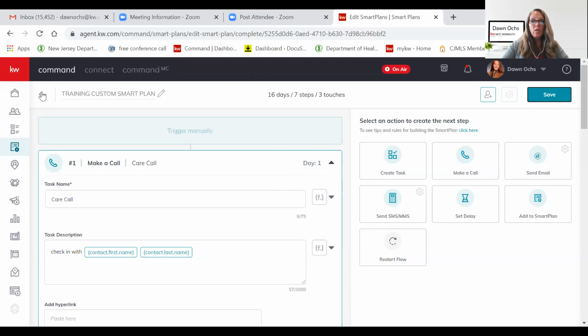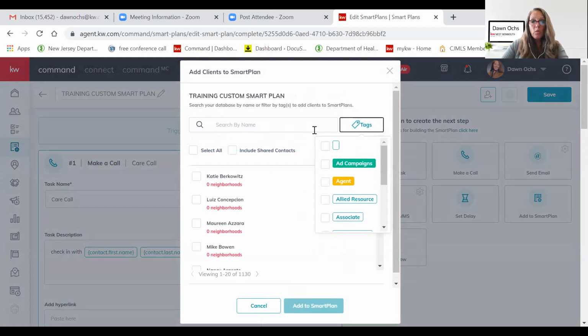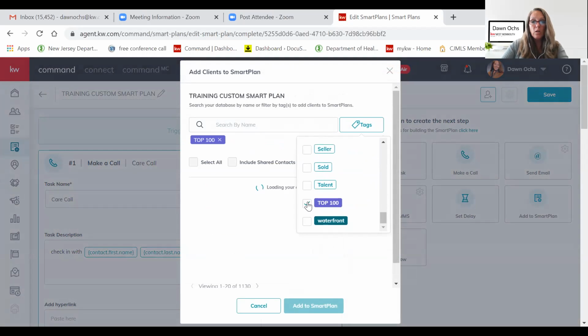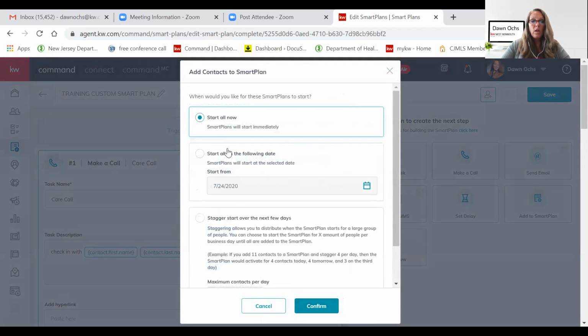Okay, and then if I wanted to add contacts, I can add them from here. So if I have contacts with tags, let me just search for a tag I have called top 100 right here, and I've got several people in there. I can click all, and then I can add them to the smart plan. All right, here's the other thing that's really important. You can start all of them on the same smart plan at the same time.